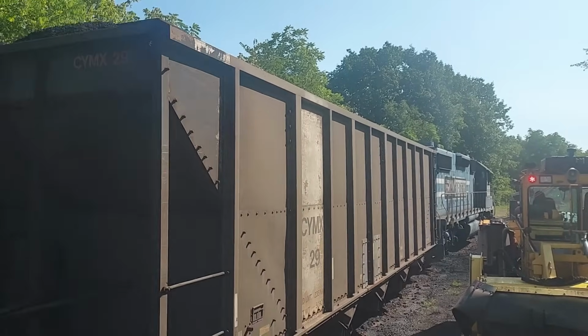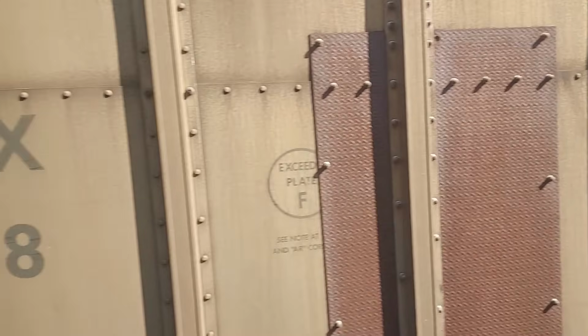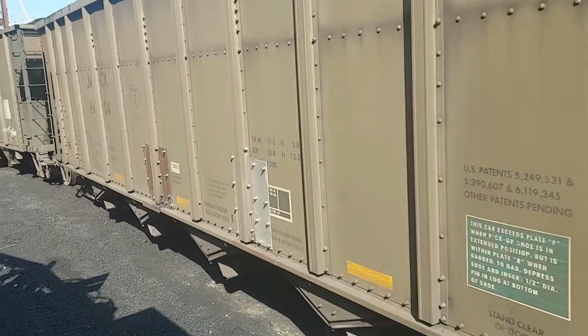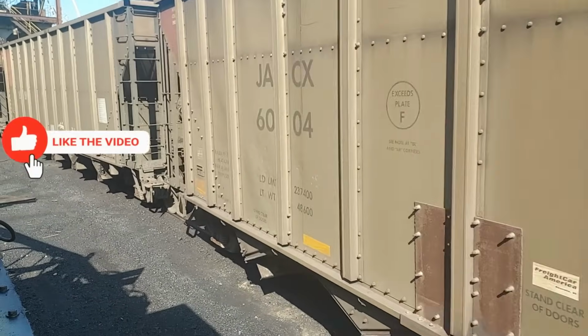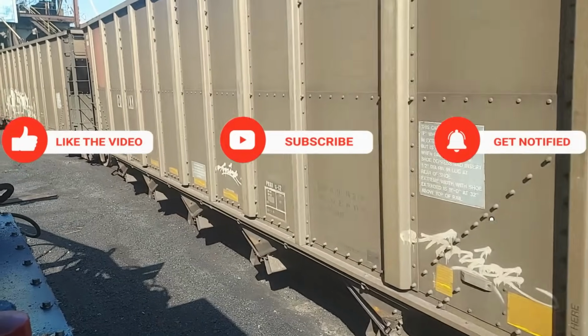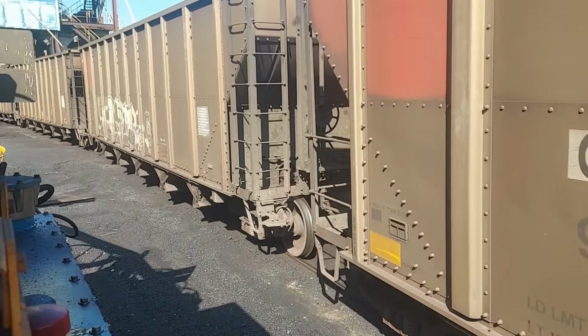Okay, wonderful. I'm going down here and tamp up the place on curve 9 that they cribbed out. Follow him down. Okay, I'll show you what got cribbed out down here in just a bit.